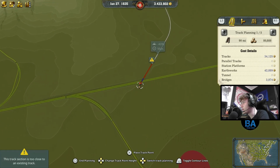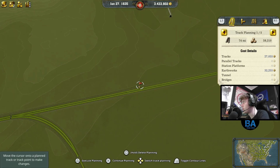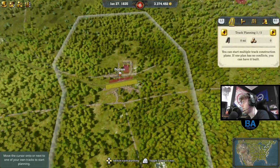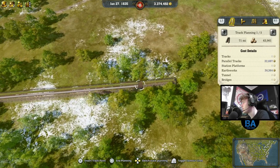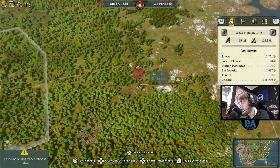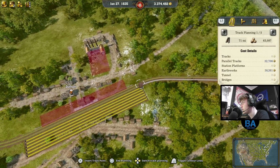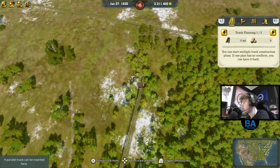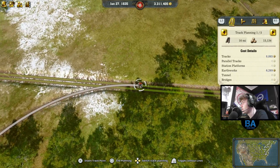Let's check in what track I've selected. -3. Oh, I don't like that. Build that, but don't build the other bit yet. Love these contour lines. They're so helpful, so useful as well. Why are you not building it? I didn't build it there. Build track. There we go. Good, good. We are making really good progress on this episode.